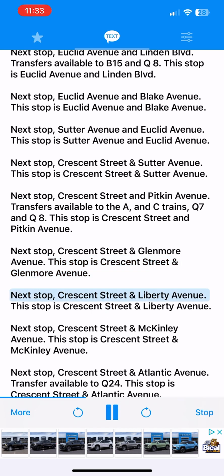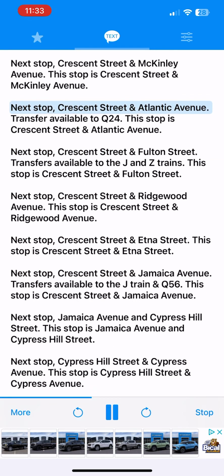Next stop, Crescent Street and Liberty Avenue. This stop is Crescent Street and Liberty Avenue. Next stop, Crescent Street and McKinley Avenue. This stop is Crescent Street and McKinley Avenue. Next stop, Crescent Street and Atlantic Avenue. Transfer available to Q24. This stop is Crescent Street and Atlantic Avenue. Next stop, Crescent Street and Fulton Street. Transfers available to the J and Z trains. This stop is Crescent Street and Fulton Street.